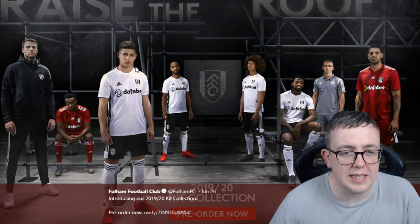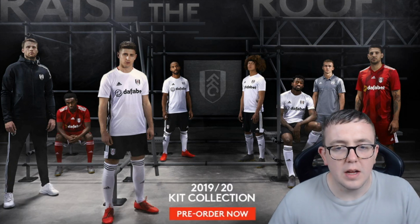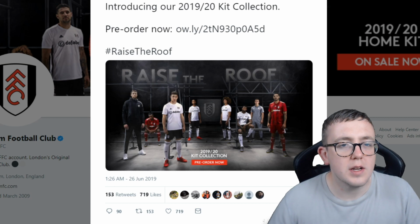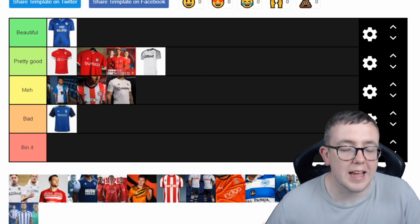A little bit of detailing on the collar. Not too much going on with it. It's a little bit boring. However, it does look pretty smart. So with this one, we'll give Fulham a meh. Yeah, I'll put them in meh.